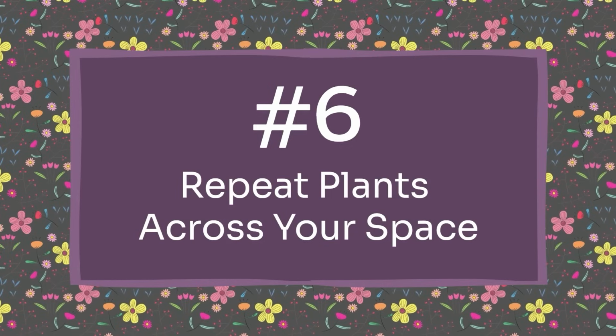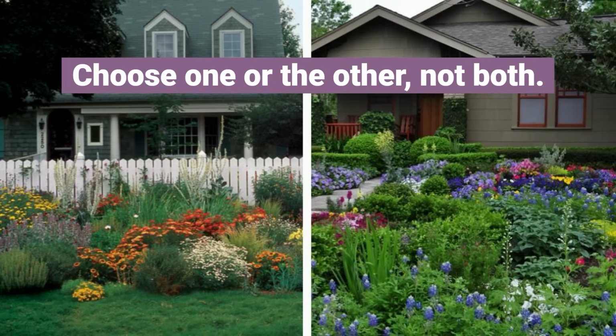My last tip is to repeat plants across your space. Plant division and repetition of the same plants across different areas of your landscape is your secret weapon. It is your best friend. As much as it can feel like it might be boring when you do this, it really does help tie everything together and eliminate a lot of that chaos. So instead of planting something brand new in every corner and having every single garden bed have different plant selections and different features in all of them, try tying them together by repeating some of those plants.